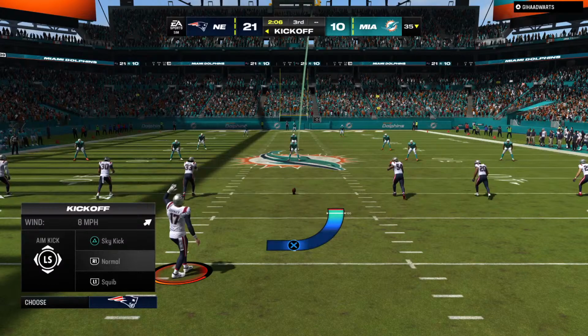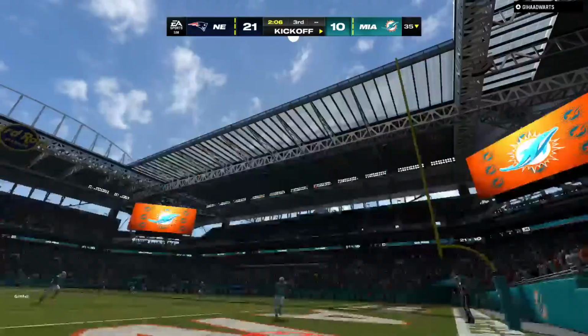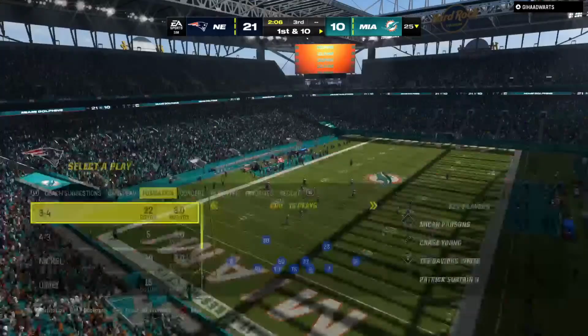Set now to kick this one away, and off it goes. And no thought to bring this one out. He'll just go down to a knee, and they'll take over at the 25.